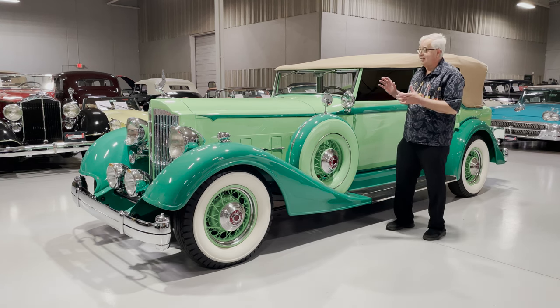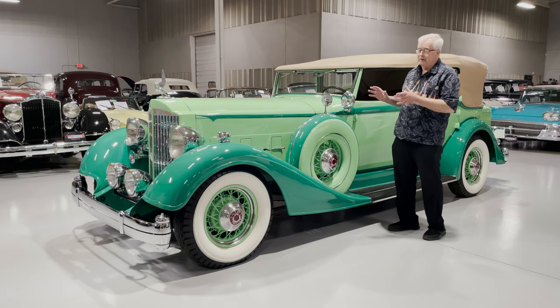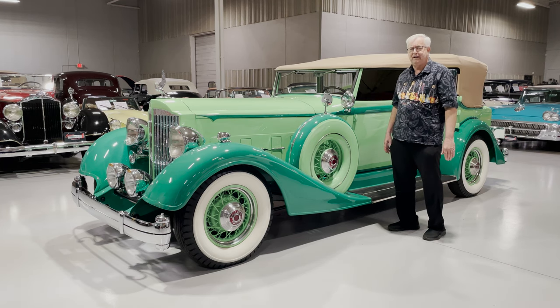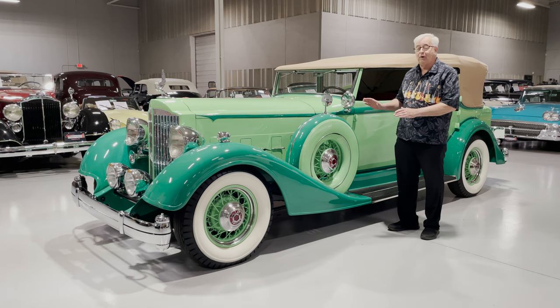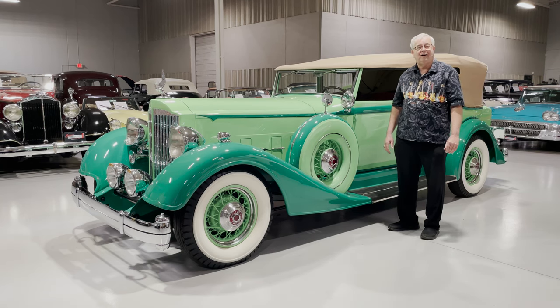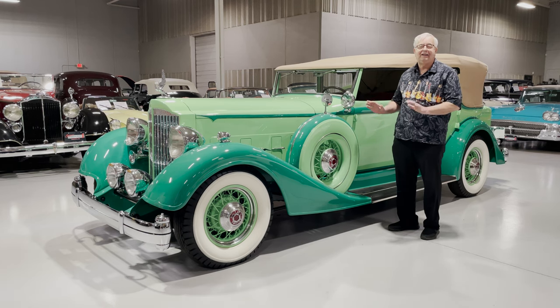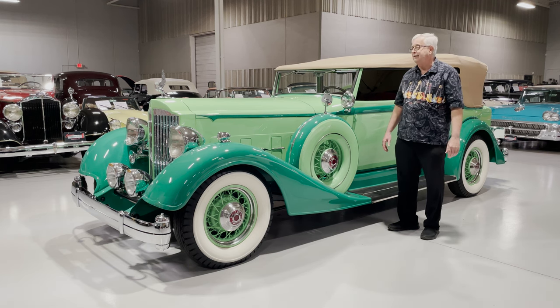Let's get into this one because this is absolutely an astounding, beautiful car. Look, this color combination is really special. It's metal green with mint green colors. Everyone says, well, what color was available in 1934 in Packards? When you were in this category, you had lots of discretionary options available to you. You could almost get anything that you wanted.